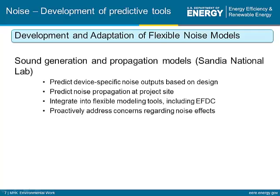so you can predict the noise generated from a device based on its design, and then embed those generation models within propagation models that will allow developers and regulators to come together to predict how the noise from their device, based on its design, is likely to radiate at its site. One of our ideas is to integrate this into existing tools that we have for predicting changes to sediment dynamics and hydrodynamics. We have modules within EFDC to do that already.